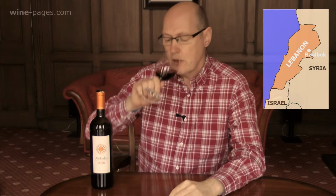And on the palate, with 13% alcohol, it's medium bodied. It's a very finessed wine, this. The black fruit is there. It's juicy, it's sweet, it's ripe. There's enough of it to fill the mouth and give it lovely, easy drinking appeal. But there's a little bit of tight structure behind it too.